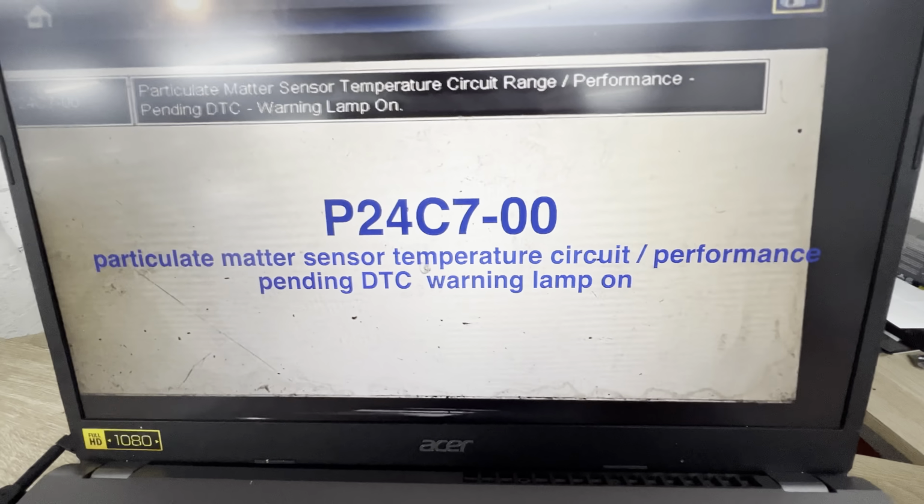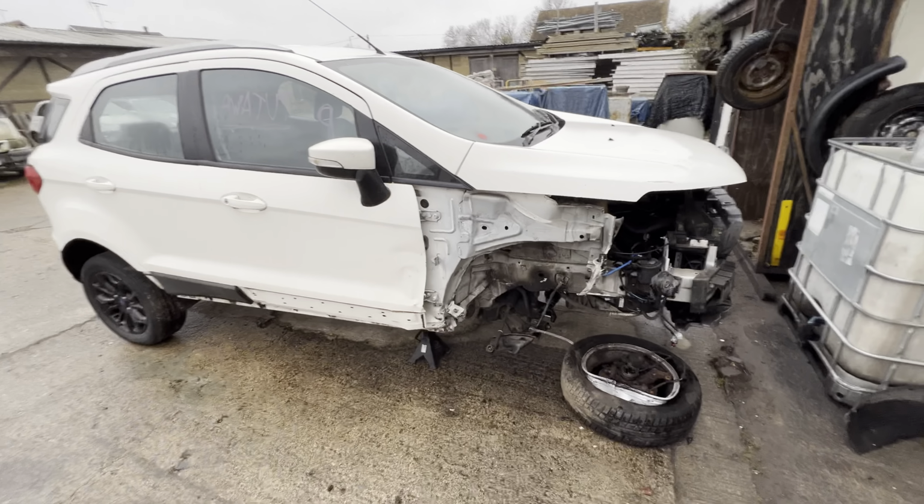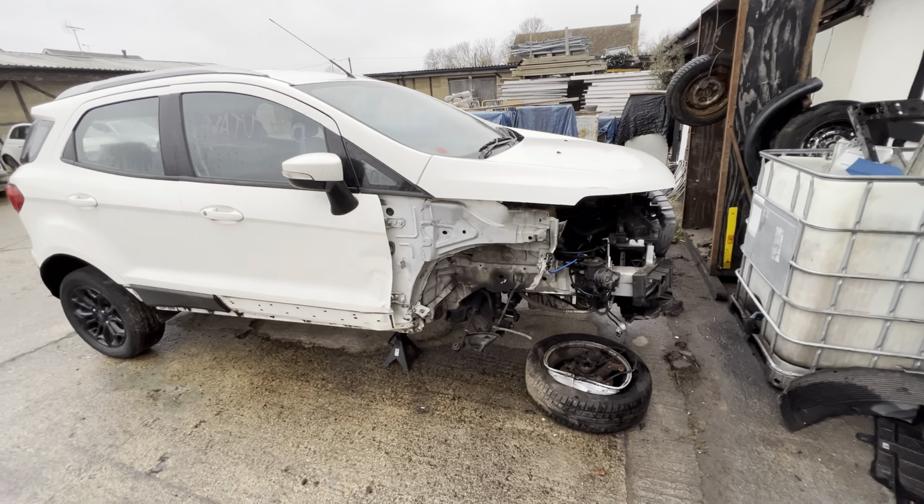Dave's going to go and get the part. He's going to come back here. We're going to get it sorted out. In the meantime, I am going to crack on with the EcoSport out here. Don't want to do too much out here, I've got to be honest, because it's raining. And I'm not used to working out in the rain anymore.